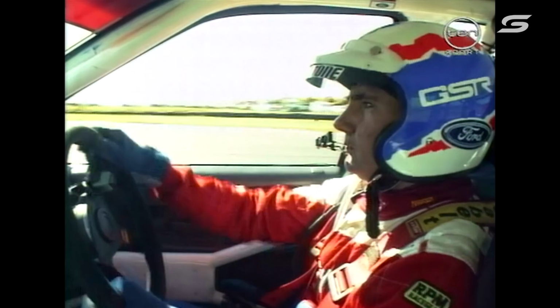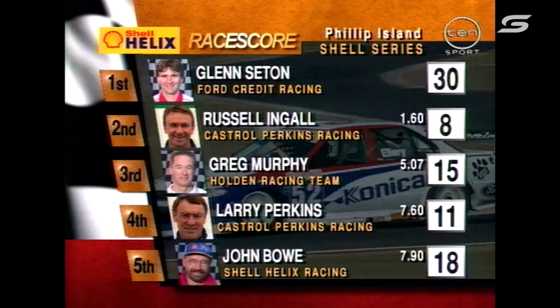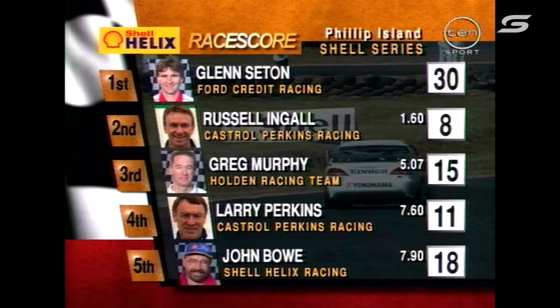Let's have a look at the Shell Helix race score for you. The final placings: Glenn Seaton in the Ford Credit Falcon in for the win. Ingall, as we said, in for second. Murphy third. Larry Perkins in for fourth. And John Bowe in for fifth.